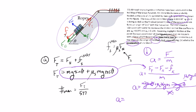So if I kind of look at this, I really end up with mu s times g cosine theta minus mu k times g cosine theta. So if I think about it, I can actually pull out that g cosine theta, and it's the difference in the coefficients times g cosine theta, which I just think is fascinating. That's just kind of cool, it's the difference in the coefficients. So the closer they are, the smaller your acceleration. If they were actually the same, you would have no acceleration. But just kind of a neat question. Hope that helps.